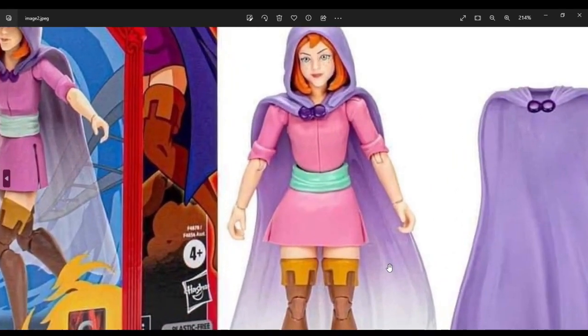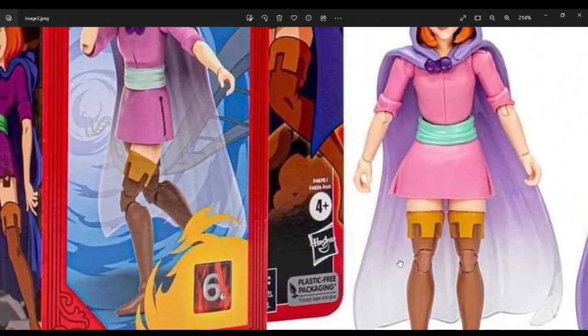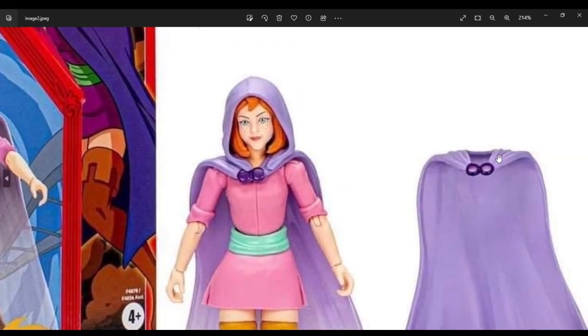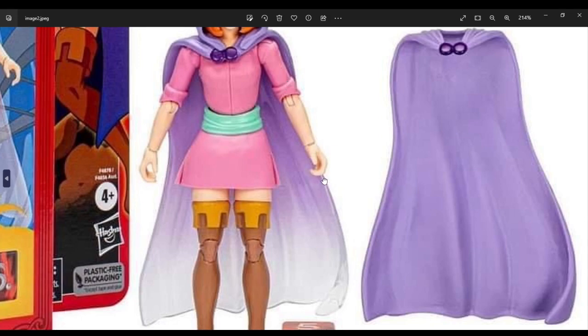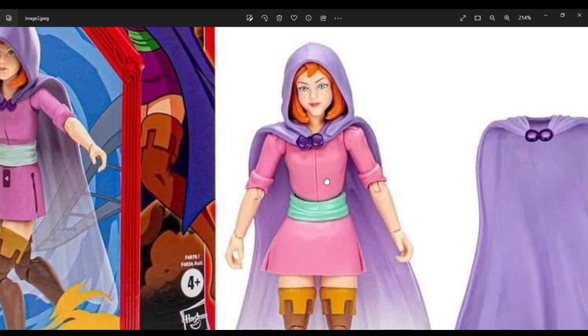Now, one thing I noticed here is, she kind of looks like she has thigh articulation, which, as far as I can tell, none of the others do. So that's kind of weird. Now it looks like she'll have one for the hood down, one for the hood up. Hasbro and their reuses are probably going to give us a translucent version of this. This is by far the best looking figure besides Bobby out of the bunch, though. I do have to say that.